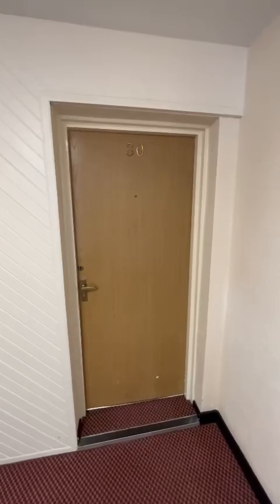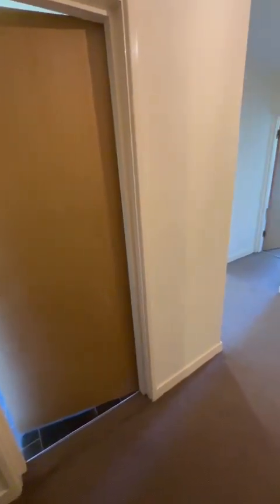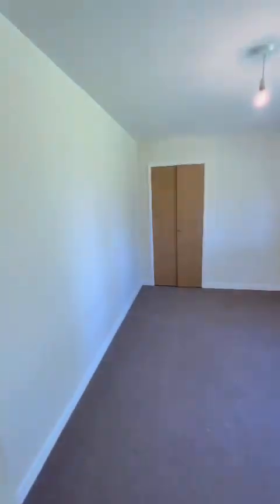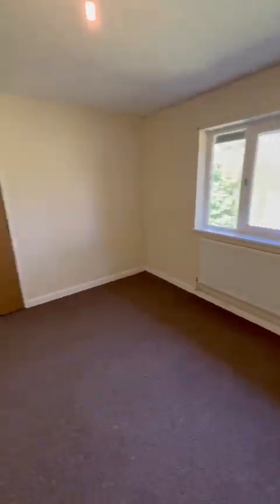I'm on the popular Canterbury Gardens development and Squires Court to this new listing. It is a large 3-bedroom top floor apartment boasting 3 double bedrooms and an abundance of space throughout. Let's head through to one of the bedrooms just through here.